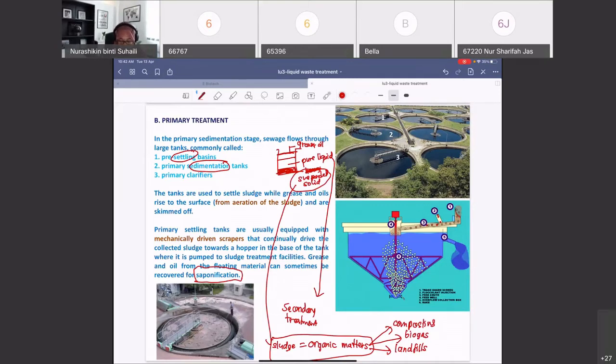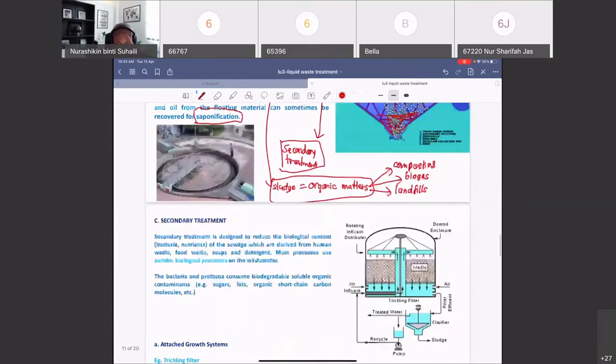Now let's talk about the liquid portion over here. What happened to the liquid that is channeled to the secondary treatment? If you see this picture, this is what we call the sedimentation tank. All of these tanks are sedimentation tanks. On top of it, there is a mechanical scrapper, and when it is in operation, it is moving. It removes all the grease and oil on top of the surface of the tank. That is the purpose of the scrapper. This is how it looks in this picture. All of the heavy solids will settle at the bottom. Okay, so that is primary treatment.